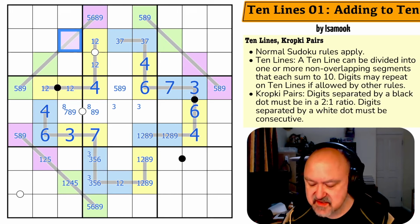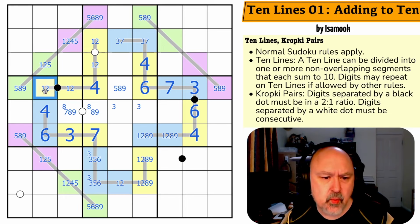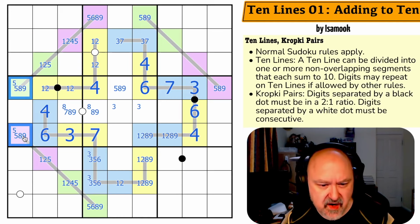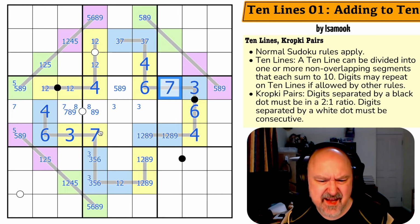So 5 here makes this 5, 6 makes it 4, 8 makes it 2, and 9 makes it 1. Any of those knocked out? Not that I'm seeing. 5 makes it 5, 8 makes it 2. So here's a 1, 2, 5 triple, which means one of those has to be 5. 7 is in one of those two by Sudoku now. Oh, I already had that.